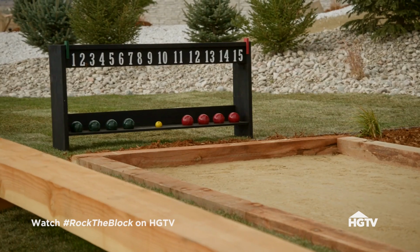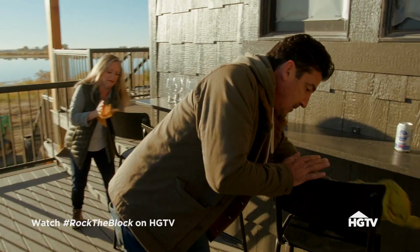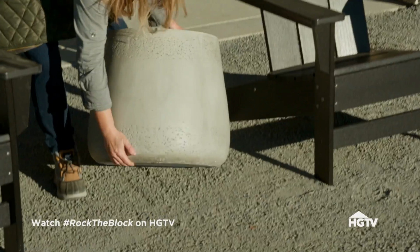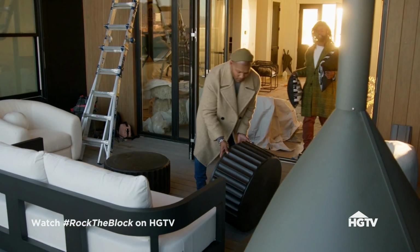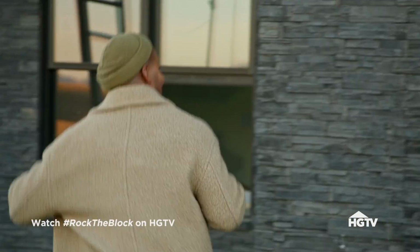So we have the bocce court, so you're gonna be out entertaining. You have a fire pit there. We have the barbecue deck that you're entertaining there. We have the dining space. So we're feeling pretty good about ourselves there. 30 minutes left. Ooh, that looks heavy. It is very heavy. This is nice. Let's go, 30 minutes. This is crazy.